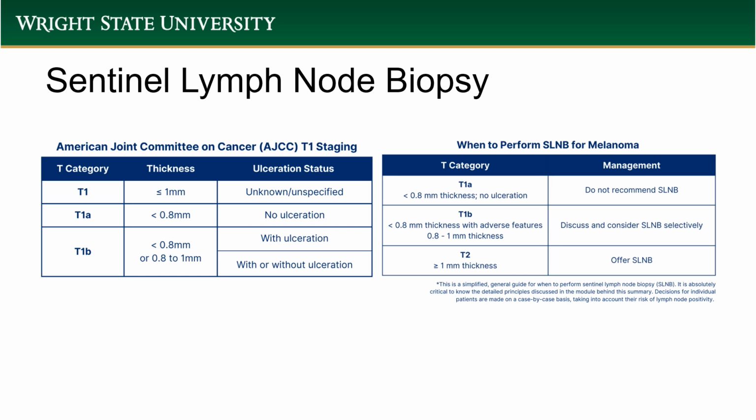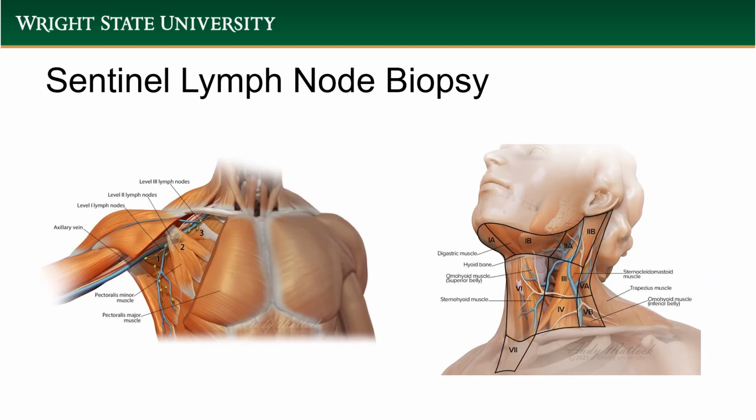Just to revisit the decision making for your sentinel lymph node biopsy, here's a quick snapshot of what we already discussed. Depending on the tumor thickness and whether there's ulceration or other high-risk features, following NCCN guidelines, you can determine whether a patient needs a sentinel lymph node biopsy or not. And here's just an overview of the anatomy.